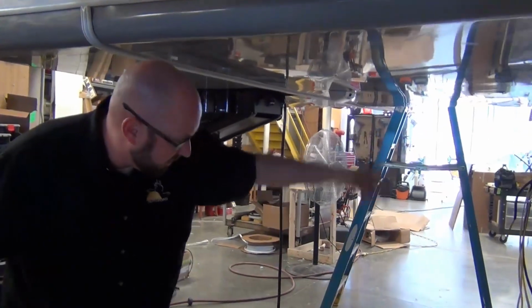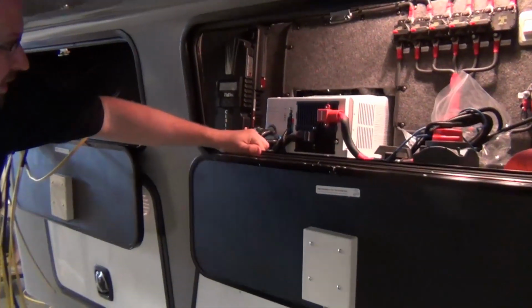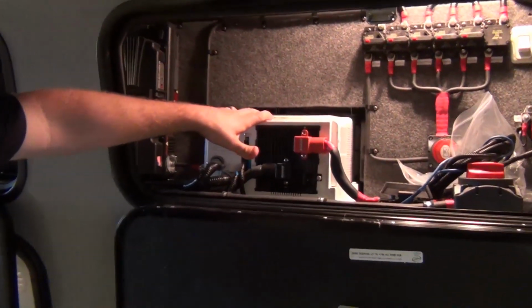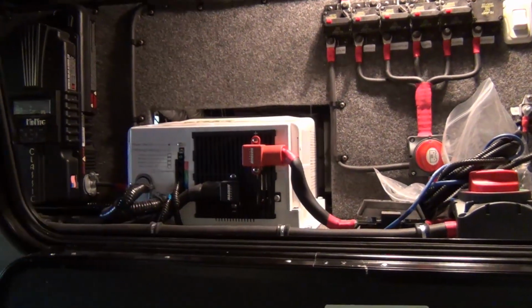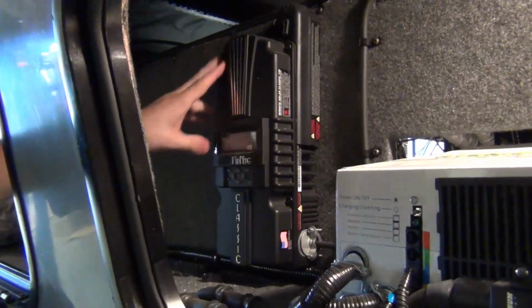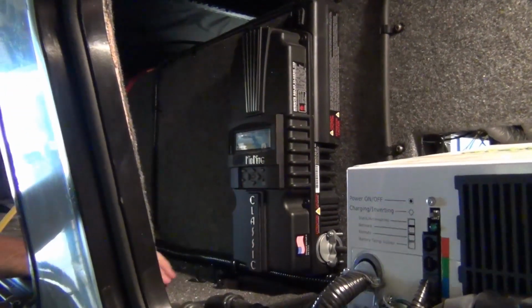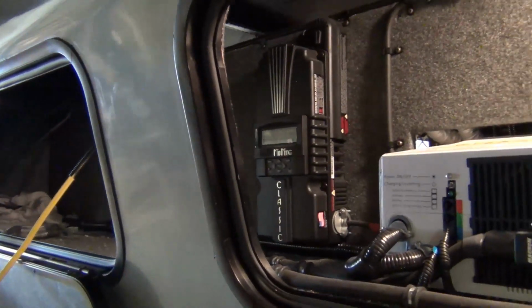Along the front here, this is where we'll be able to point out some neat things that Mr. Mayer has done in his unit. Got the MagnaSine inverter, Midnite Solar 150 amp solar controller here, and that is so he can handle the 1,200 watts of solar panel that we'll have installed up on the roof of this unit.